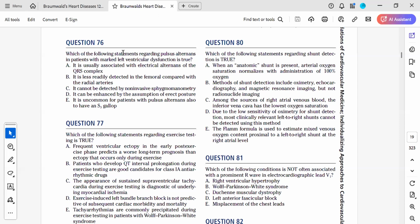Which of the following statements regarding exercise testing is true? A, frequent ventricular ectopics in the early post-exercise phase predict a worse long-term prognosis than ectopics that occur only during exercise. B, patients who develop QT interval prolongation during exercise testing are good candidates for class 1A antiarrhythmic drugs. C, the appearance of sustained supraventricular tachycardia during exercise testing is diagnostic of underlying myocardial ischemia.